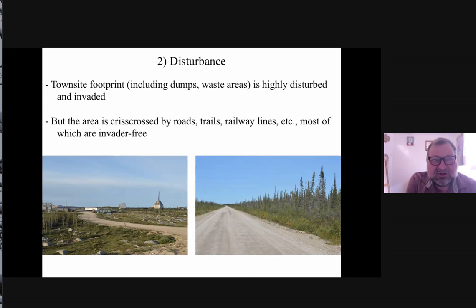We thought of disturbance. And the town site, as you might expect, is highly disturbed, and in fact includes dumps and waste areas. But this area has got a long history of use, in fact, by, again, the military. There's a local road network. There are railway yards. Almost all of these are invader-free. It's really hard to find any of these things outside of the actual town footprint.